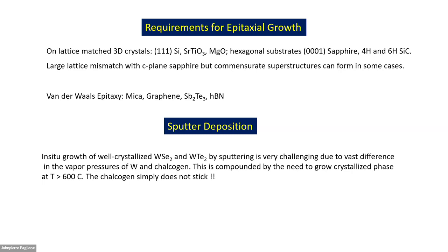Now, as far as the epitaxial growth is concerned, since these are hexagonal crystals and you want to grow them, if you use a 3D substrate like silicon or strontium titanate or magnesium oxide, the 1-1-1 plane will give you hexagonal symmetry, okay? You can work out the lattice parameters and see whether it fits with the lattice parameter of the material you are trying to deposit or not.